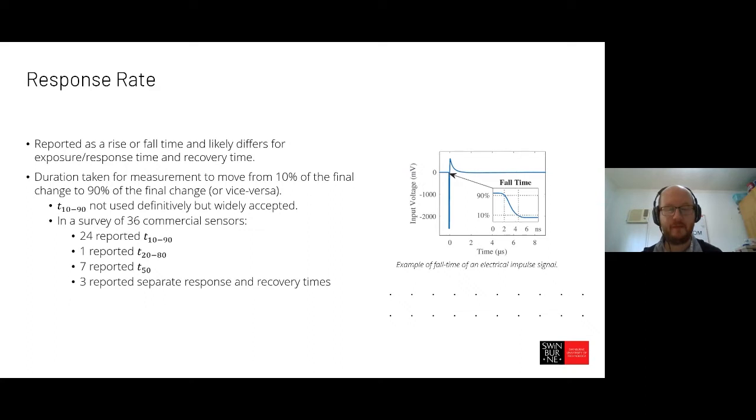So response rate, another quite important factor to be aware of during your characterization. This is something that is difficult to standardize, I suppose. What it is, is just a measure of if you started at one point and you ended up somewhere else, how long did it take you to traverse that change? And usually, because signals or responses are not perfect, right? You don't start at exactly 100 ohms and end up at exactly 200 ohms. You normally have some sort of steady increase and then it leveling out. We pick points that are not the absolute max and min. You pick something a little narrower than that. And so starting at 10% of the change, going to 90% of the change is standard.